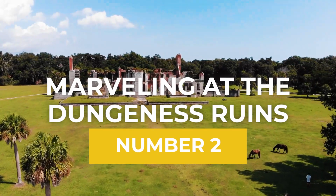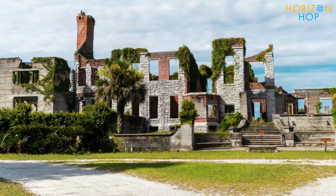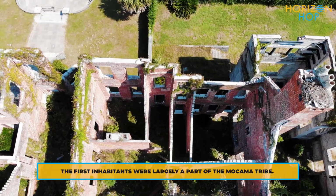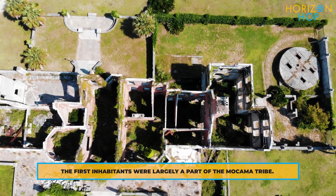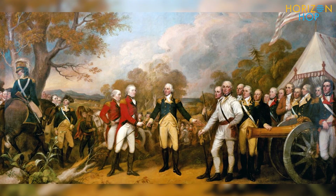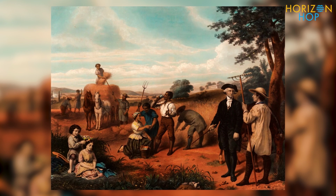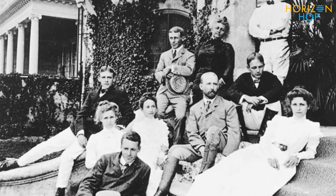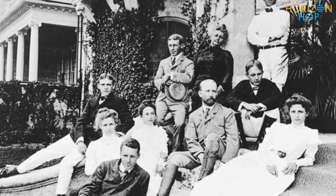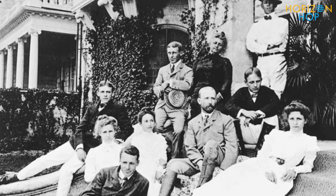Number 2. Marveling at the Dungeness ruins. Cumberland has been inhabited by locals for at least the past 4,000 years, long before it was designated a national park. Several centuries passed while the island was privately owned by army generals, groundbreaking war heroes, slave-holding wealthy landowners, and finally, the wealthy Carnegie family, who had taken possession after the native Mocama tribe was driven off by colonial invasion and disease in the 17th century.